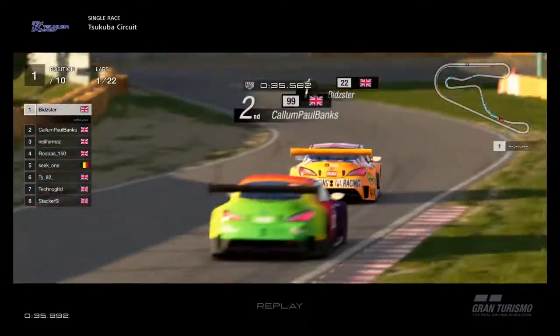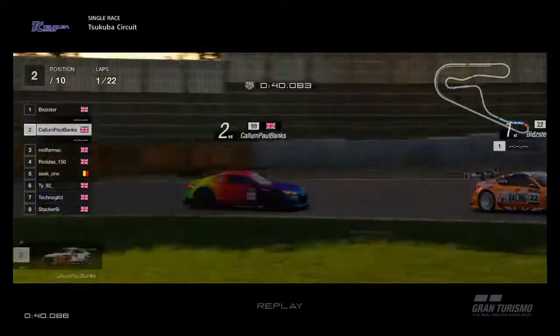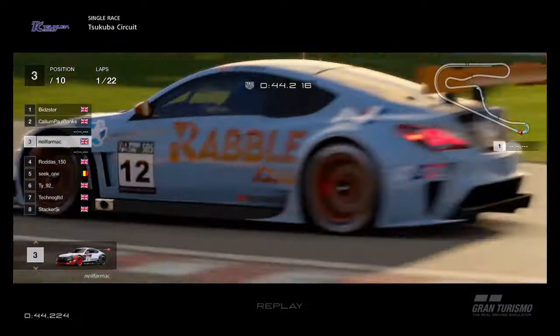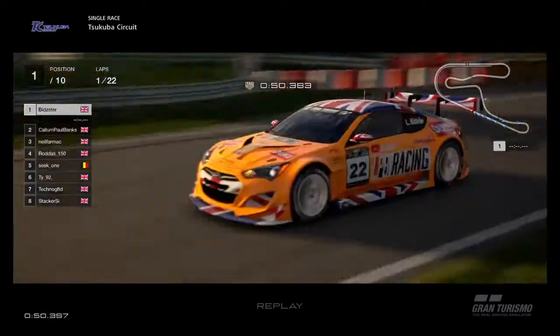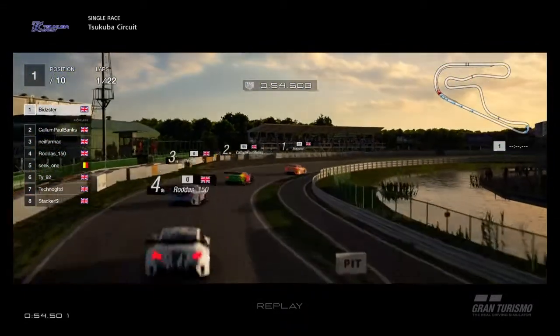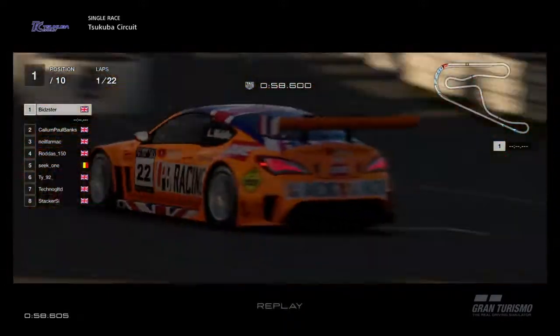As we go with the leaders down towards the hairpin. Into the hairpin we go. Bidzster's in the lead from Callum in a sort of multicoloured car. Then we've got Team Rabble, Neil in the orange one. Rodders in a white tribal car, and his teammate Bidzster, Team Takeaway, even though Bidzster's in his classic livery in this one for a special event, with LPB Racing stickers all over it. It's like a rolling billboard for the page.